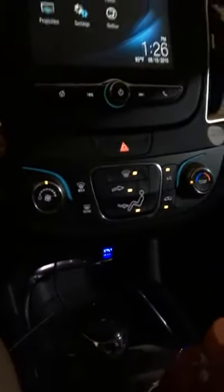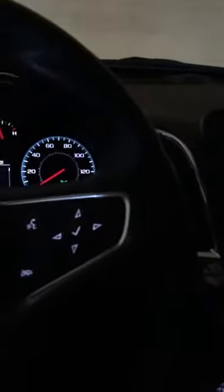I was gonna do it at nighttime, but I've been busy vacationing, so I didn't have time to do this. So I just pulled into a darkened, not completely dark, as you can see there's some light there, a darkened garage, just to give you guys a view of what the backlighting looks like in the Malibu. As you can see, everything is nicely lit, bright enough for me anyway. Nice and bright white light, clear, easy to read. Everything is accessible.